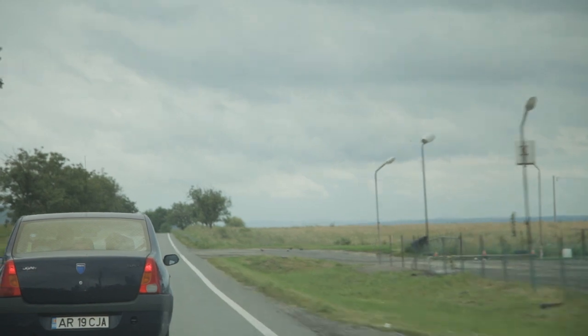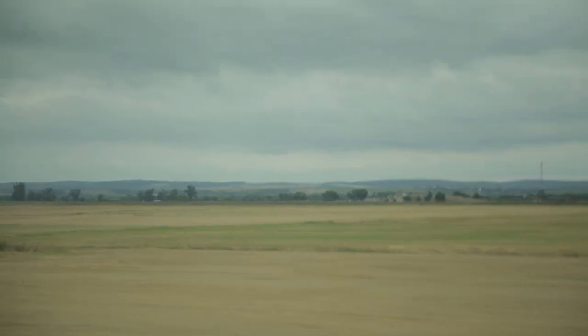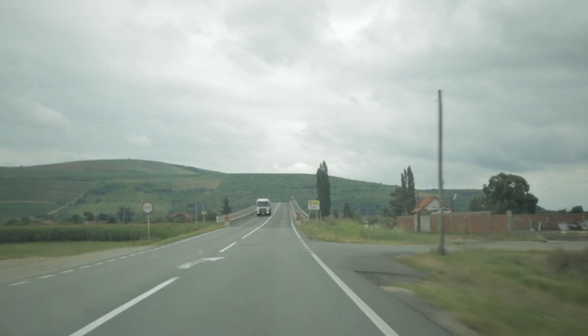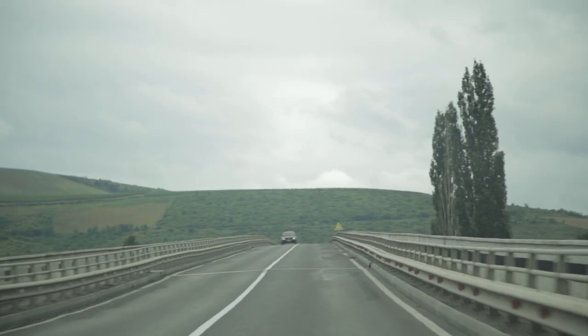And after Sumbăteni, you come to the village of Paulhiac, where there's a big monument to the World War II firefighters who defended the village. When the village was invaded by the Nazi soldiers, the firefighters held the village when the Romanian army did not arrive in time. As the last firefighter died, the Romanian army arrived, and the village was held.